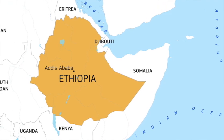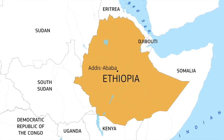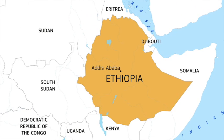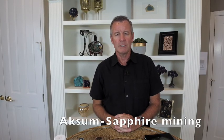And if you take a look at the map of the country of Ethiopia in Africa, you'll see that right there in the center of that map is the capital of the country. It's called Addis Ababa. And if you go all the way north above that, right almost on the northern border of Ethiopia, you will see an area there, and I think they call it Aksum, is how you pronounce it. And they actually mine sapphires there. But about midway between the top of the country and the middle of the country is another mining area they discovered in the mid-1990s, and it is called Wegeltena.